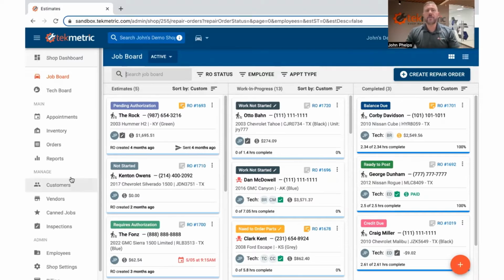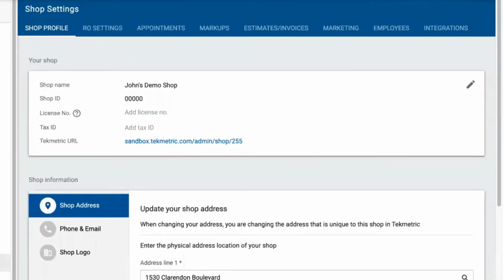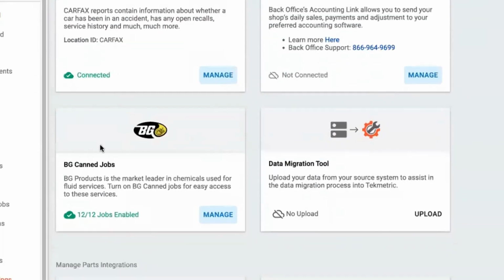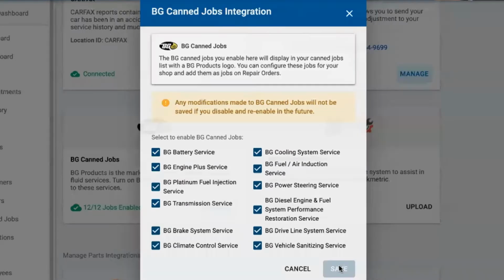Now, in order to make sure that this integration is turned on, you're going to scroll down here on the bottom left to Shop Settings. Once you're inside of Shop Settings, come up to the top right where it says Integrations, and then scroll down until you see the BG tile. Obviously, I've already got all 12 jobs enabled. However, if there's only a few or none at all, you can click Manage and simply select the boxes of the can jobs that you want to turn on, and then hit Save.